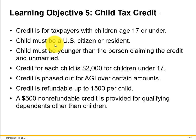The child must be a U.S. citizen or resident. It has to be younger than the person claiming the credit. So children, okay. Now remember, qualifying child is broader than just children. Grandchildren can qualify and things like that, but it is somewhat limited.